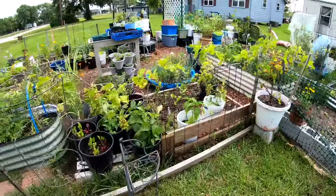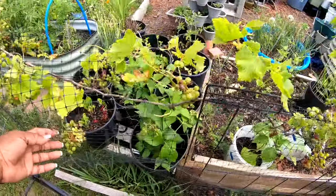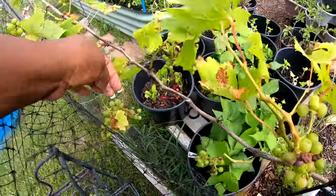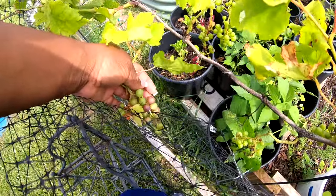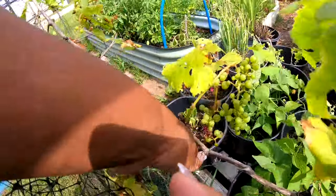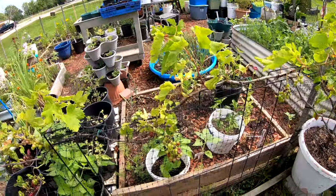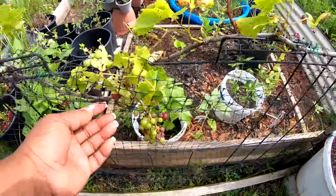Now, we also have our grapes, y'all. Our grapes are looking delicious. I wish they would all turn red all at the same time. But I feel like if I don't pick off the ones that are red, by the time the other ones turn red, they're gonna be not good, you know? Like, they'll be too ripe. Go ahead and take one of these off of here and snack on it. Oh my goodness. Y'all, I forever want to have grapes.